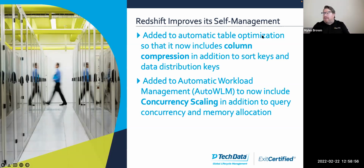The automatic table optimization that used to figure out your sort keys and distribution keys for you now can do column compression as well. The automatic workload management that usually keeps track of how many queues and how much memory to allocate to them can do concurrency scaling, so adding more cluster.